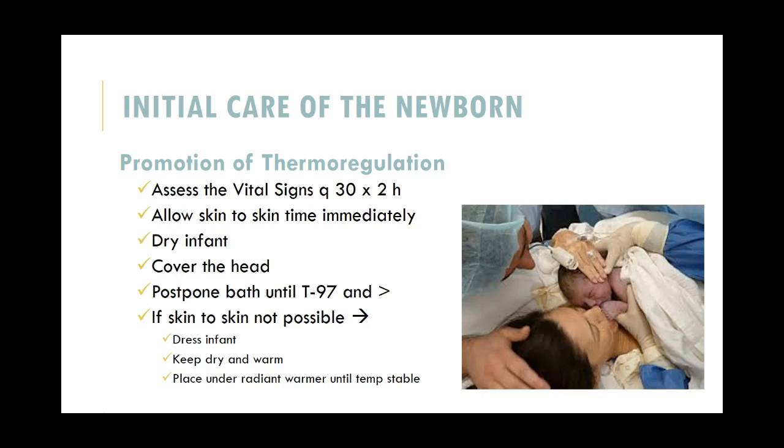They are born because if they are wet, then they lose heat through their bodies. We also want to cover their head because they lose a lot of heat from their head as well. We want to postpone their bath until their temperature is at least 97 degrees Fahrenheit or greater.